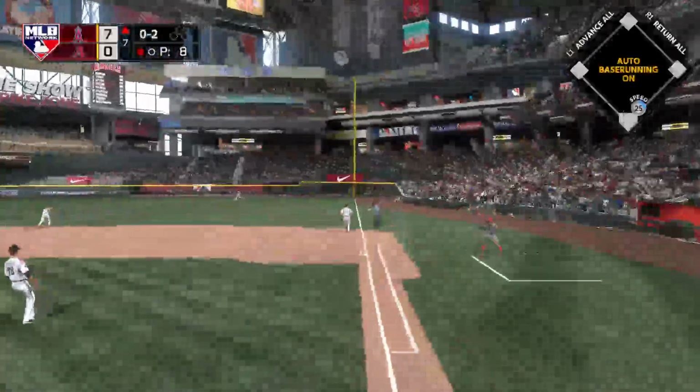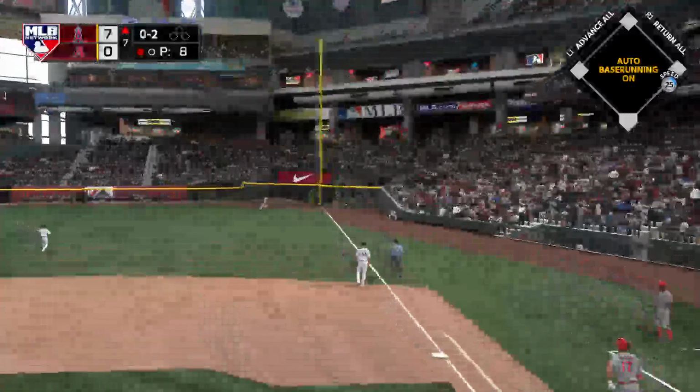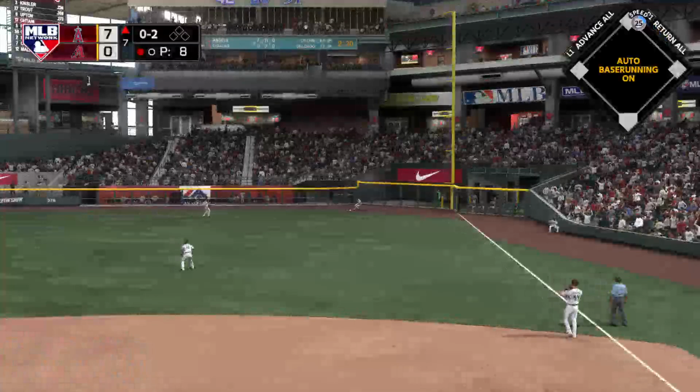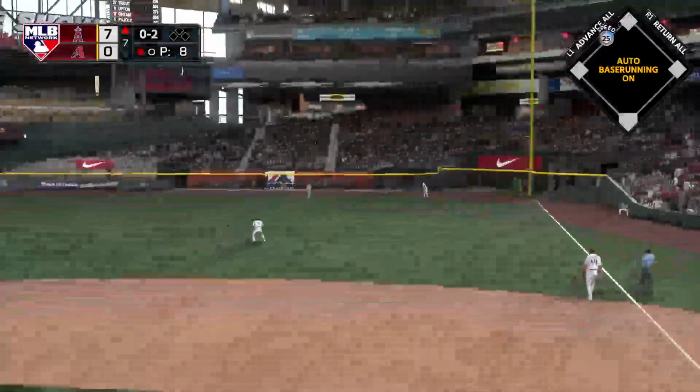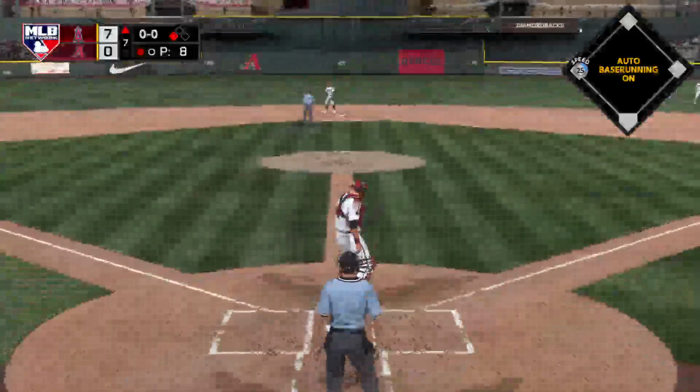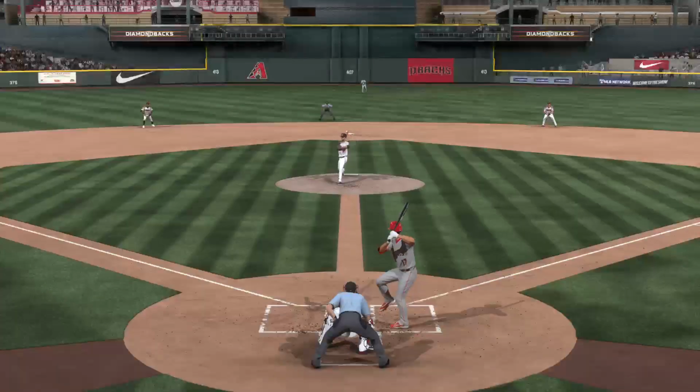Ripped down the first base line. And this is by Goldschmidt down the line. A fair ball. Oh, and he can't reel it in out there. Around second now and headed for third. And he will make it all the way to third now as that mistake proves a costly one indeed.